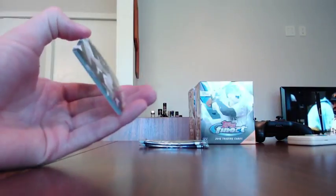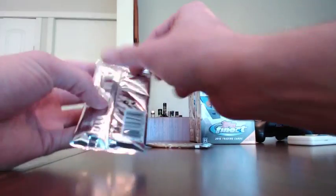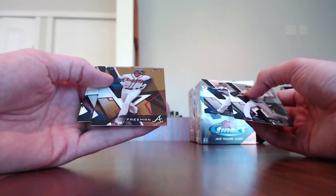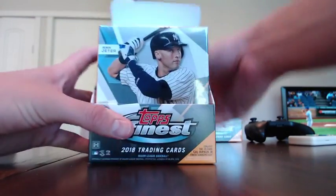Arenado. Woodruff. Josh Bell. And we got a gold. Freddie Freeman, 28 out of 50 for the Braves. Couldn't that have been an Ohtani or an Albies or a Devers or somebody?